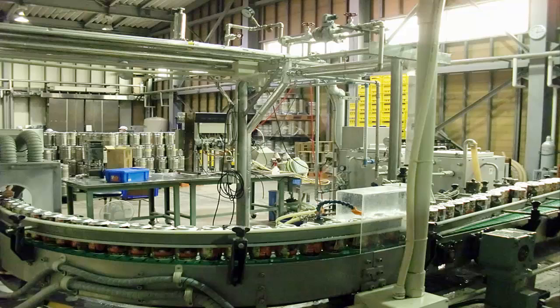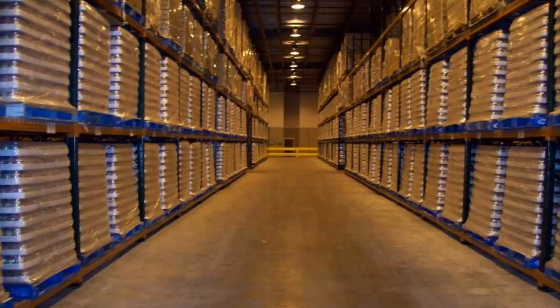Now we're going to go over what it actually takes to get this product to you in the United States. It is made in a facility like this in China or another country, and it's processed and canned and ready to go, and then it goes into a warehouse that looks something like this. When they sit in this warehouse, we don't know what the temperatures are. We don't know what the standards are in other countries compared to our own.